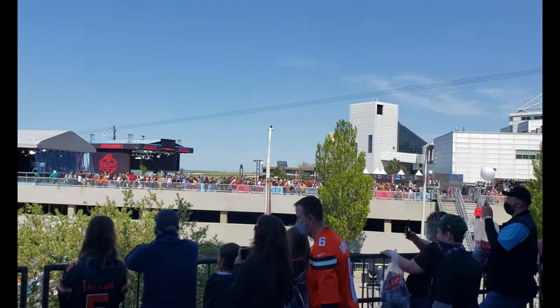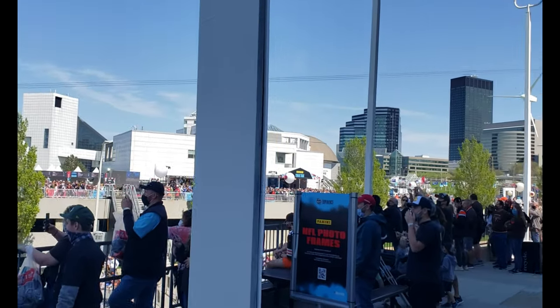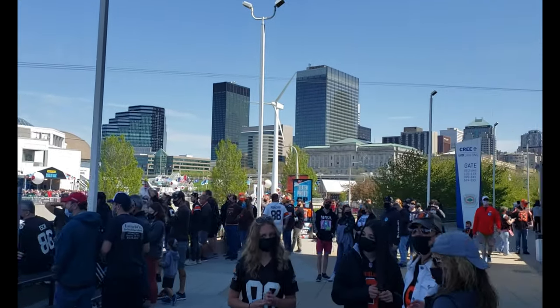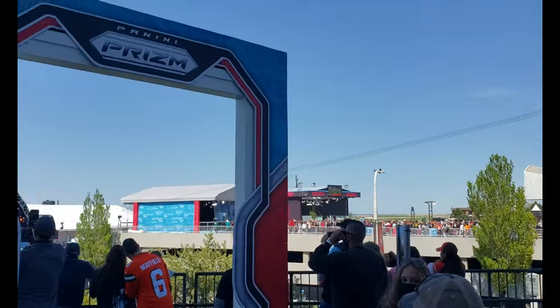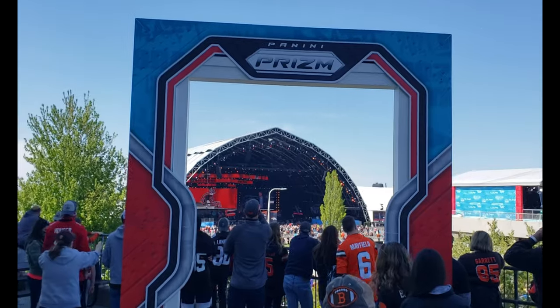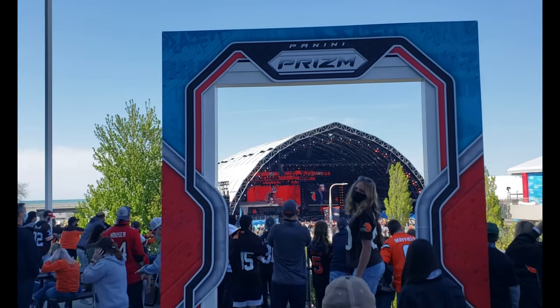Okay, you're pointing at him. Wait a second. Hold on. Stand by. This guy knows him backwards and forwards. Come on up here. Draft photo card. Just wait a minute. It's going to be fun.